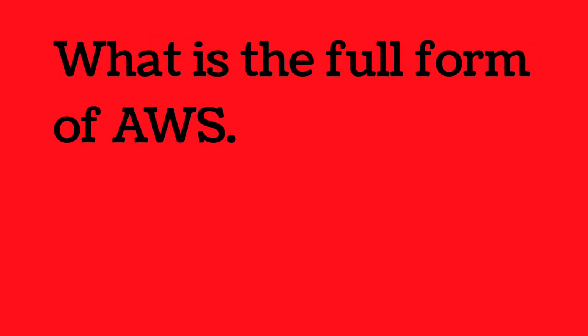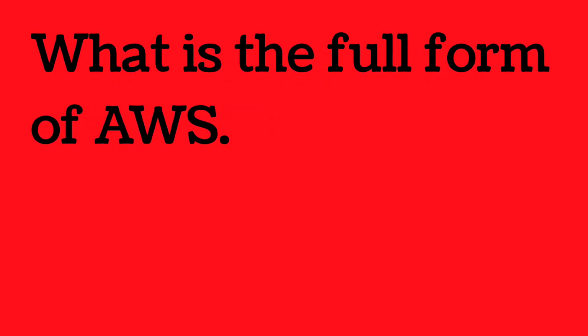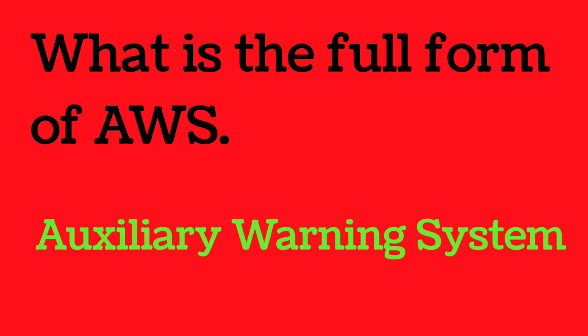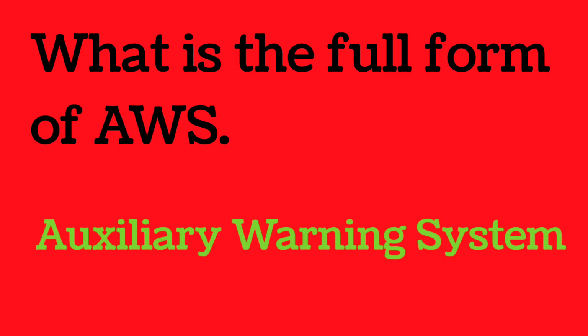Next, what is the full form of AWS? I think most of our viewers, they know very well. That is auxiliary warning system. AWS is an auxiliary warning system.